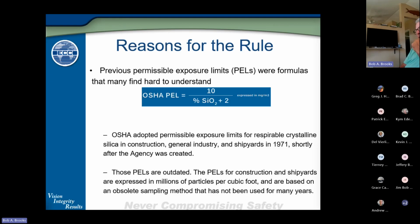Reason for the rule: when they first published it in 1971, it was based on old formulations, and it was in milligrams per cubic meter, and the formula was kind of complicated. So you go another 20 years, and then it becomes listed on the carcinogen list. So that's been updated. We're now in micrograms per cubic meter, which we will get to in a little bit here.